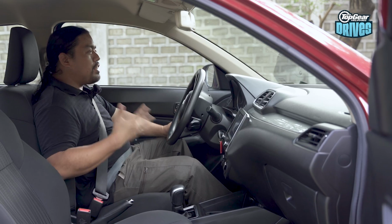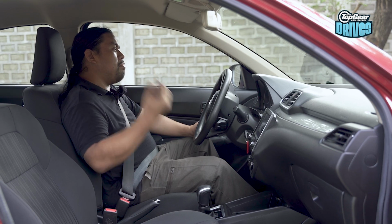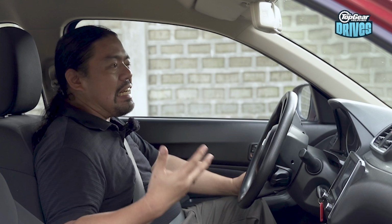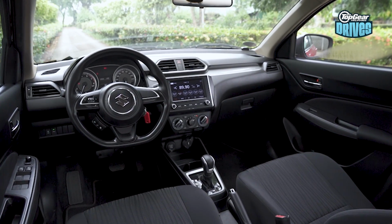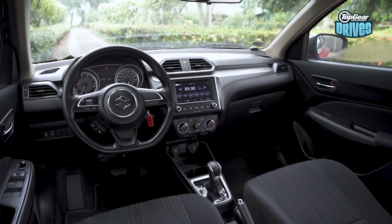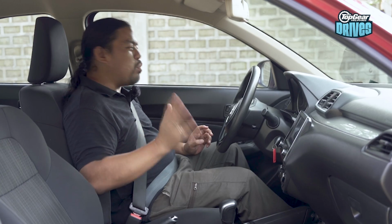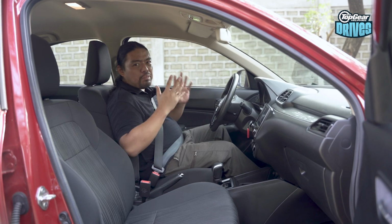The sound is not so nice. It's only 4 speakers, so don't expect miracles. It's okay for easy listening, but if you know me, I'm not into easy listening. In terms of interior design, the Dzire feels like it is state-of-the-art design from 2012 or so, which isn't to say that it's ugly. It's actually pretty attractive.